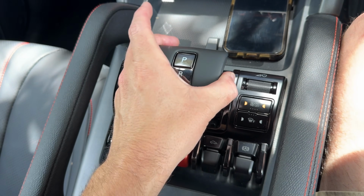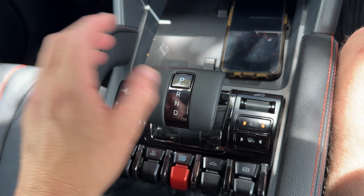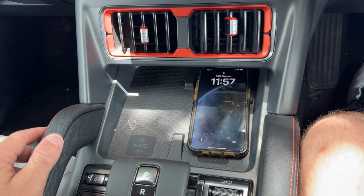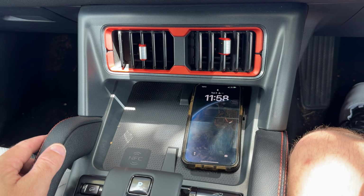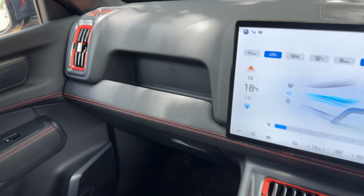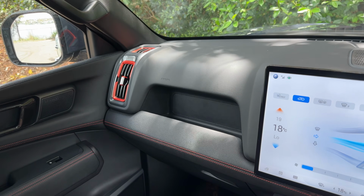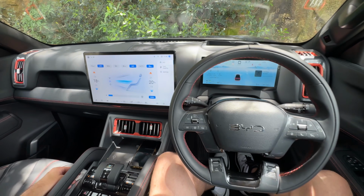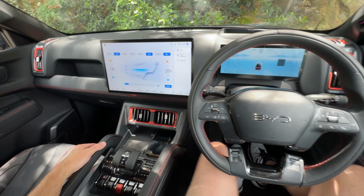Got a pretty conventional looking gear selector in front with a park button on top, a wireless phone charger there, up to 50 watts, which is good. That means it should charge your phone up pretty fast. I like the fact that you've got this orange trimming around the vents on the dash, and the design here is very, very neat. It's got a really functional element to it in terms of the storage.